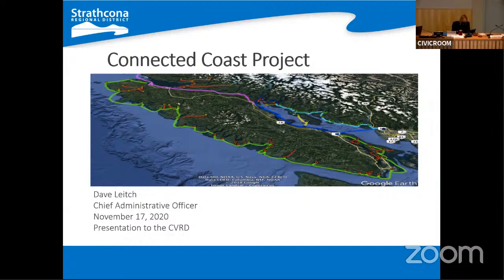And to do that, the government had to resource the program because the big telcos were just not pushing their way into rural remote communities. So the regional district in 2018 made an application. We've had in Strathcona a strategic plan to resource connectivity in our region, in our rural communities for some time.